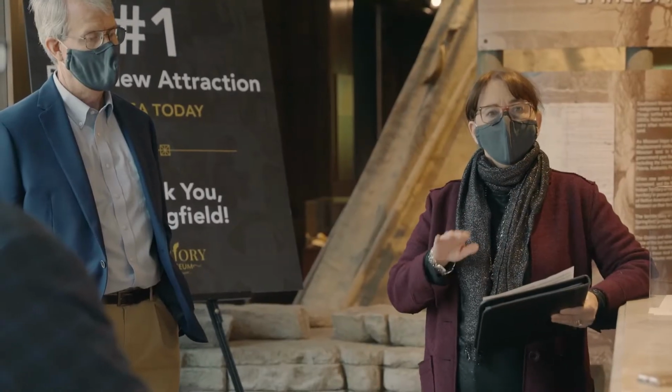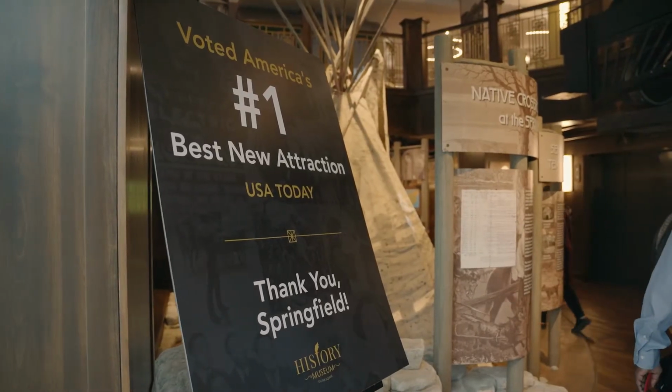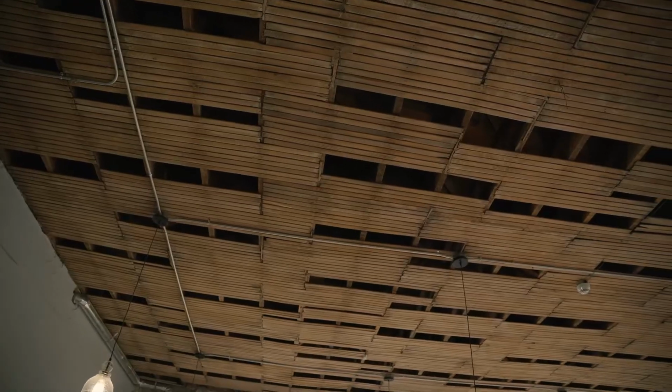But it was about a 12-year project trying to get it renovated and get the museum built inside of it. And then once there was momentum, we began to see other investors helping us make this possible.